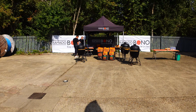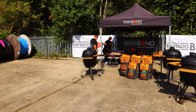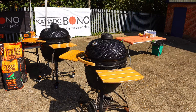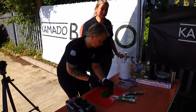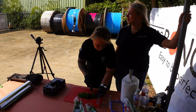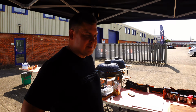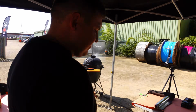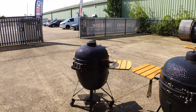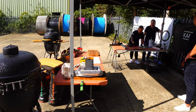It's nearly 12 o'clock. Setup is done. Meats are cooking. Ribs cooking in there. Got a selection of charcoal. Our beautiful women making some preparations as well. Gid was from Kamado Kings himself, the organizer. I'm just a chef. People are gathering already, slowly. Let's hear the turnout.